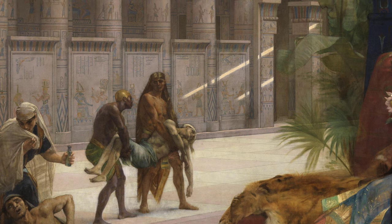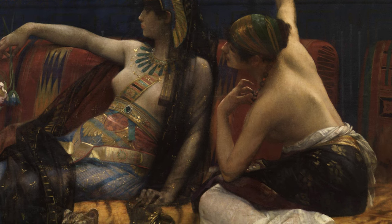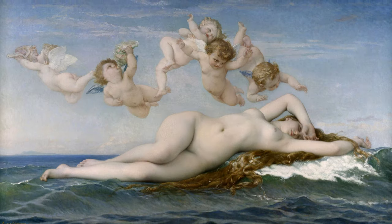In Portia and the Caskets, seen from The Merchant of Venice from 1886, Cabanel demonstrates his ability to bring Shakespearean scenes to life. The use of color and composition make this painting truly captivating.